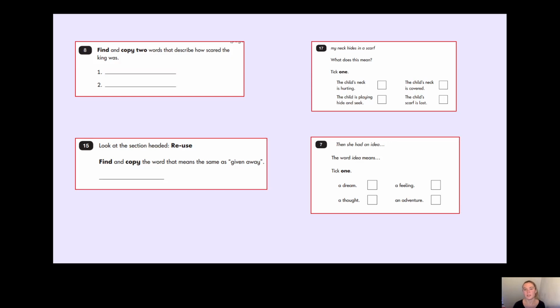The number 17 says, my neck hides in a scarf. What does this mean? And you have to tick one. If it says tick one, you only tick one. So it says the child's neck is hurting, the child is playing hide and seek, the child's neck is covered, the child's scarf is lost. You have to work out what my neck hides in a scarf means. Well, it means the child's neck is covered. So you tick just one box. And then the final type of question, number 7, then she had an idea. The word idea means, and you have to give the definition for an idea. So you have to tick one definition, either a dream, a thought, a feeling, or an adventure. Okay, so let's have a look at a question together.